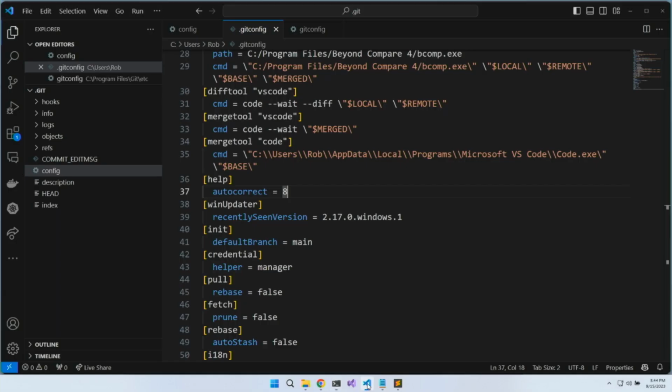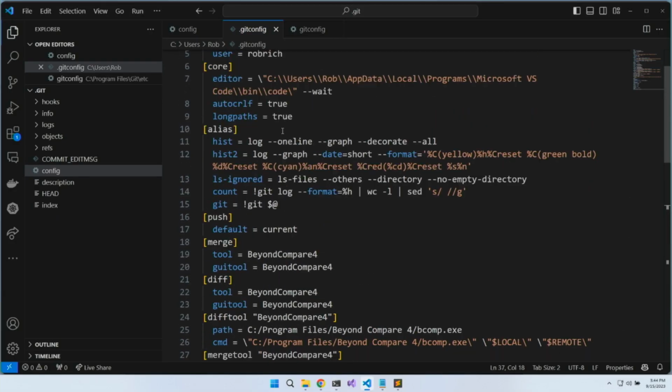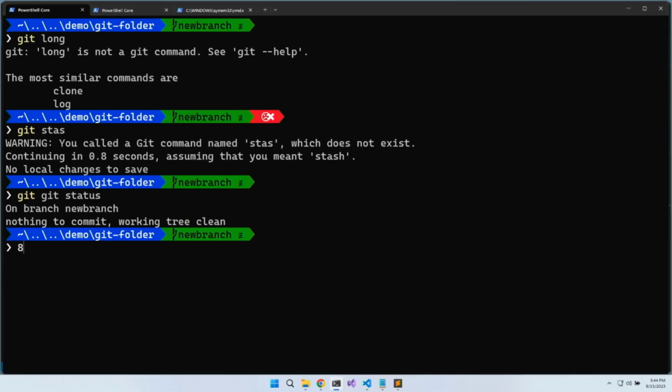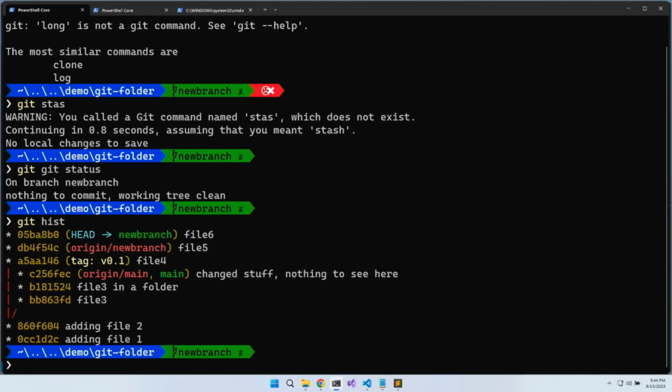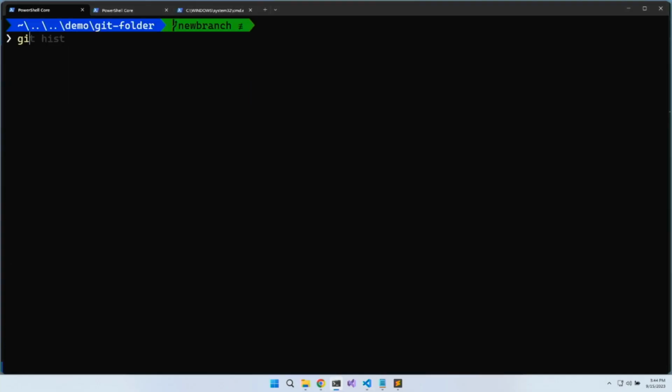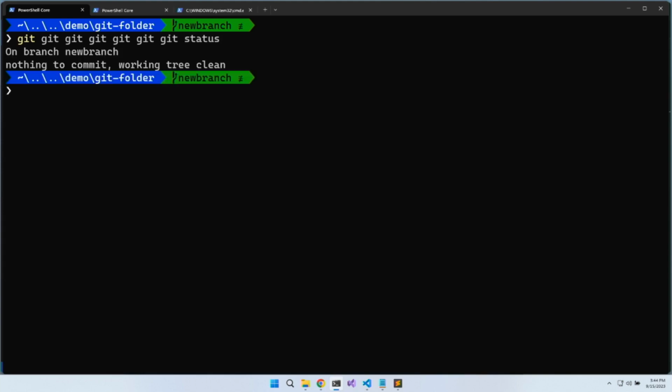Let's talk about aliases really fast. I have various aliases that allow me to run commands shorter. So we did git log --one line --graph --decorate --all. I've created a shortcut for that, git hist. Now I've rigged up that shortcut because I created this alias that says hist means that. And so I have this alias that says git, and it means start a new shell and run git. So I can run git status, and by the way, it works just fine. Aliases are awesome.